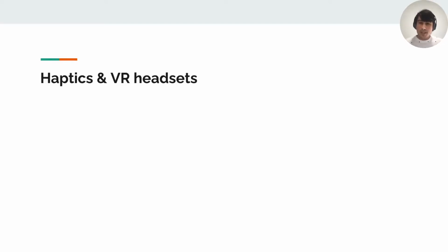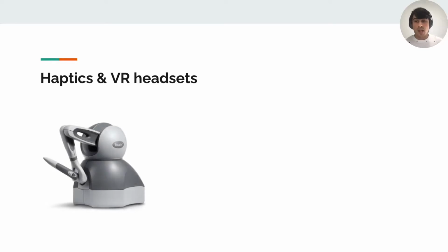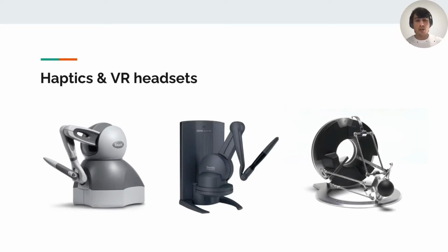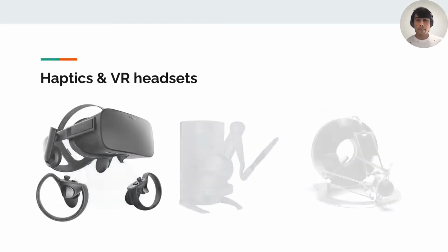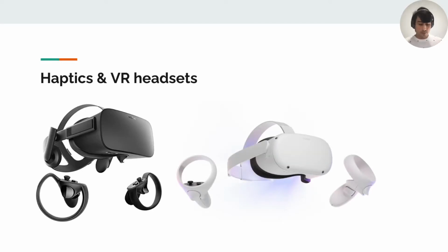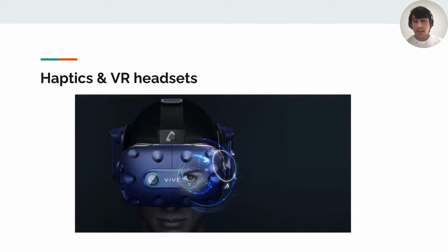We also work with haptics because they are like small robots, and they also have motors, sensors, and actuators. We have in the group some touch devices from 3D Systems, one Touch X device, also from 3D Systems, and one Force Dimension Omega 3. We also have some VR headsets like Oculus Rift and Oculus Quest 2. And our best VR headset is the HTC Pro Eye with eye-tracking capabilities, so we can track the gaze of the user with this headset.